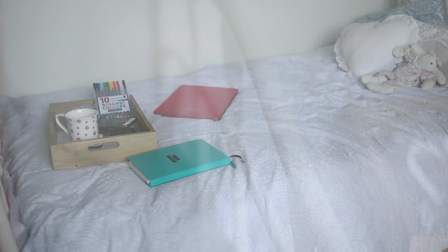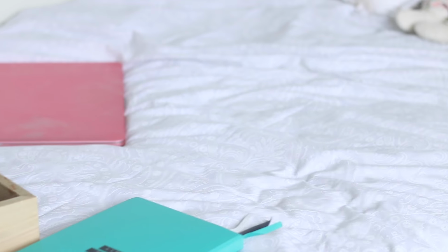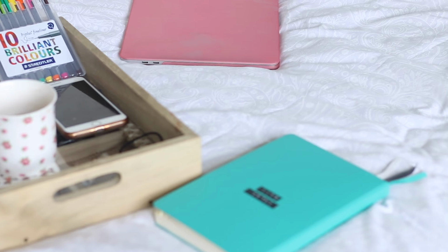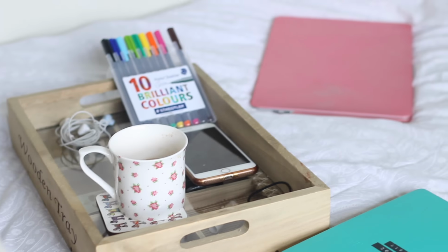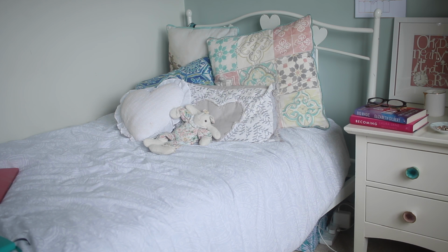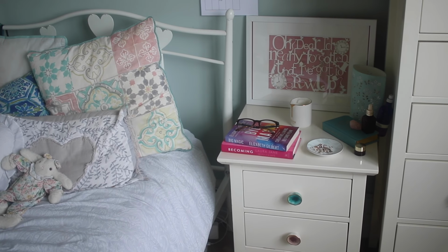So at the end of my bed I keep a few little bits and bobs which I use throughout the day as I don't have a desk or anything. So I've got a little tray with a cup of tea and some pens, my phone and some headphones and some bits and bobs. Besides that I've got my laptop and my bullet journal. The end of my bed, as you can see, is filled with cushions. A few of them are from Primark, Next, TK Maxx, and there's a little bunny as well which I've had since I was a little girl. But next to my bed I have my bedside table, so let's have a closer look at that.